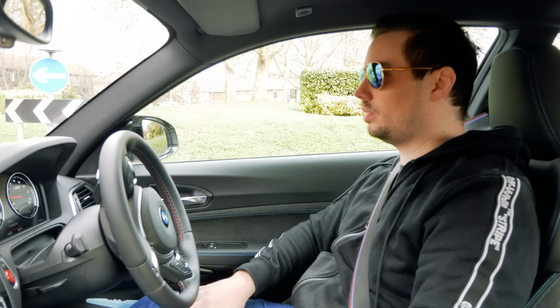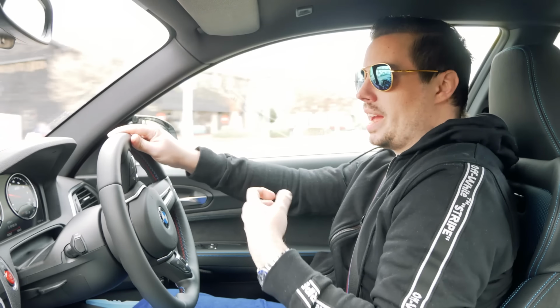The M4, now I'm going to rub some people the wrong way with this, I think is a very ugly car. I think the 4 Series is ugly. And I think the M4 is ugly too. And with the M3, you have those more pronounced flared arches. It looks more aggressive. It looks more like an M car.